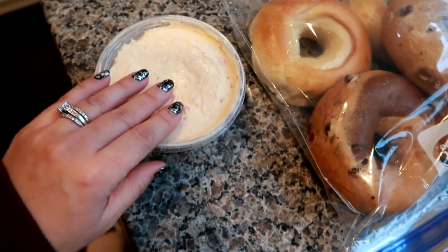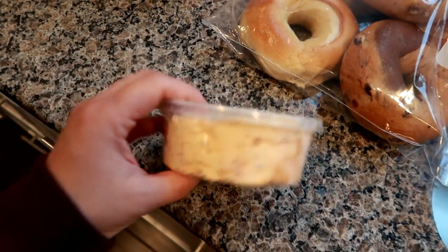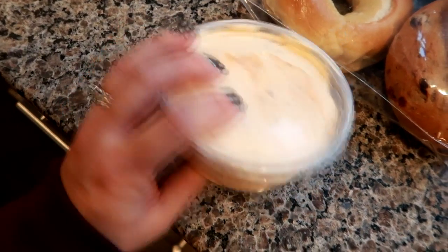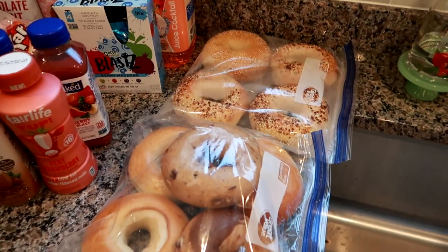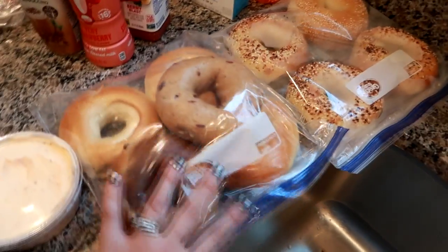the rest of them. And then I also got, they make homemade cream cheese. They have like 15 different kinds. I do not eat cream cheese. I don't like it, but my husband does. And this is their homemade cheddar bacon cream cheese, and he absolutely loves it. So just a nice little way to give him some breakfast in the morning, or me to have breakfast. I even like to make my husband bagel sandwiches.